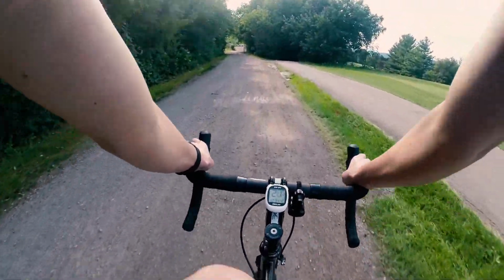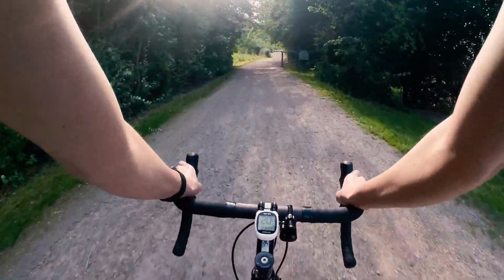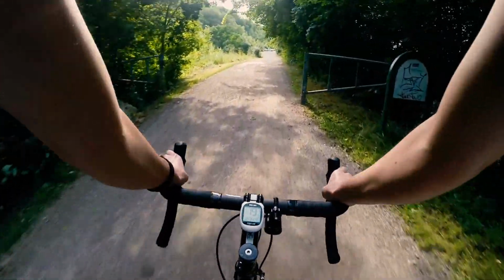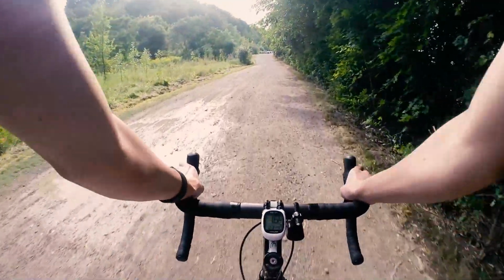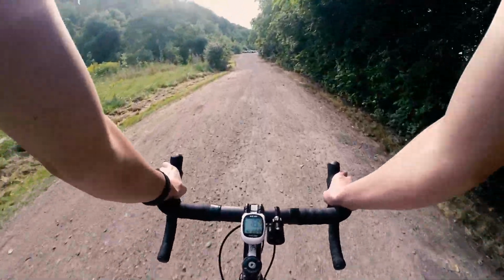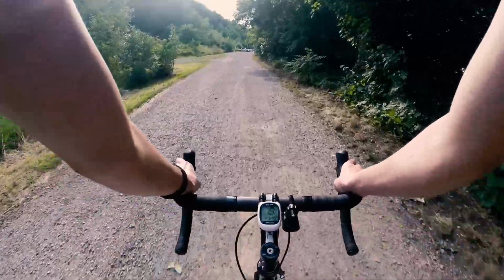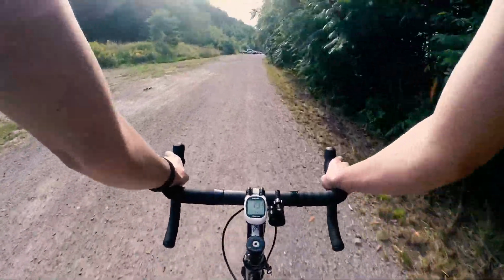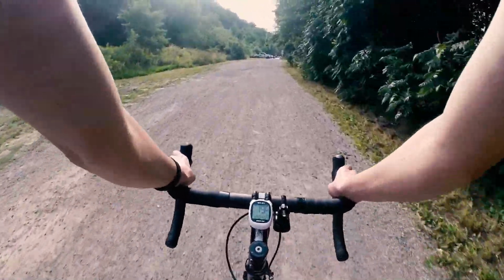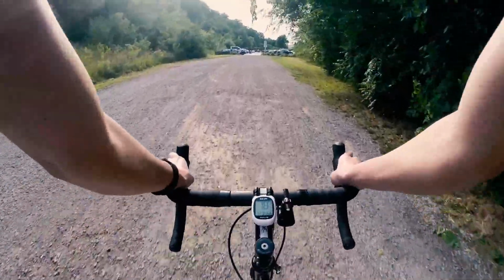So we're just actually coming up to the entrance of the Scenic Municipal Golf Course, which is one of two municipal golf courses owned by the city of Hamilton. This is the one near me. Parking lot's usually pretty full of golfers around this time, as it is now.